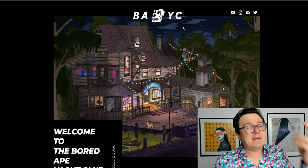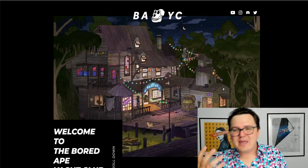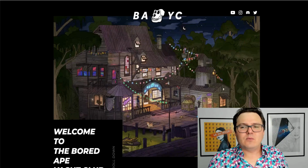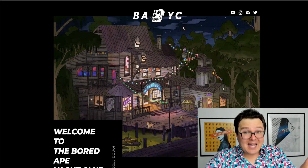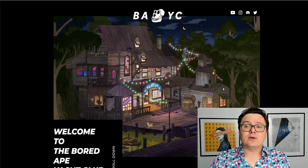Does that mean it won't make money, or there couldn't be a short-term flip potential? Yeah, maybe, but for the most part, probably not, right? The ones that are going to get the good value are going to provide the most value back to their communities. That's the important thing to realize here.